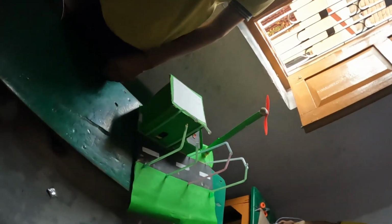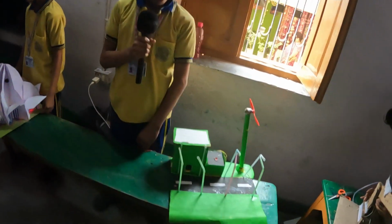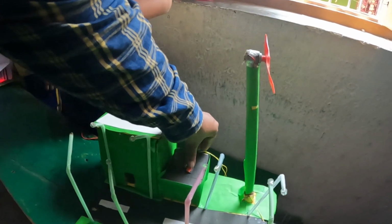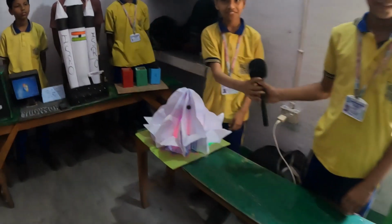Tell me. This is my project. This is a windmill. A windmill is used to generate electricity. It converts wind energy. It runs. Great, very good.